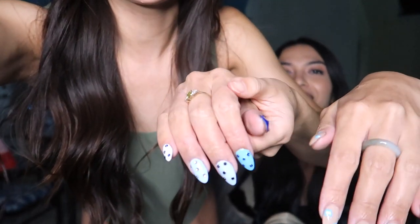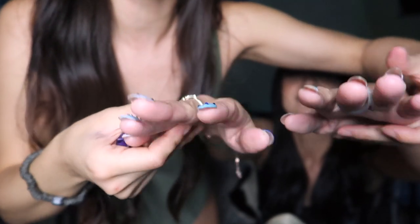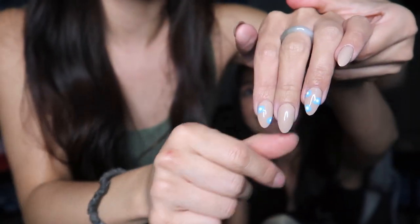So these are the nails that she has right now. Oh, dude, they're hella cute. I like this side, though. I actually like this side. Do you see the flowers? Yeah, the flowers are actually really cute. Let's see what else.